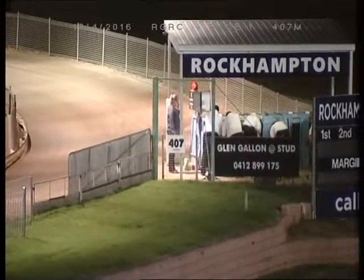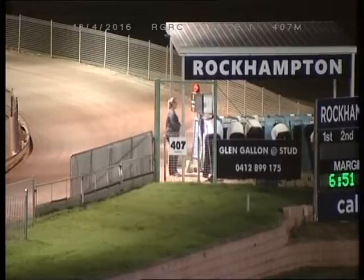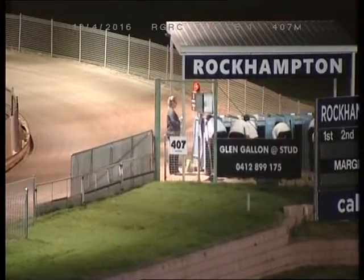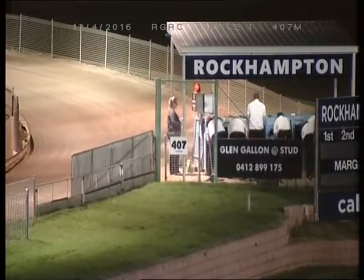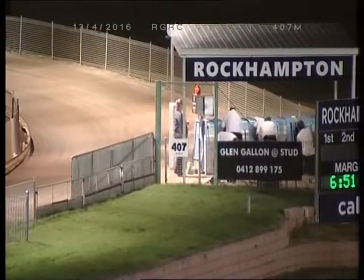But she is well drawn tonight off the inside. If she can just hold a position early, she'll be extremely hard to hold out. Magic Craft has a lot of early toe. It's drawn the three, stepping up from maiden into novice class tonight. Impressive all the way win here last week.